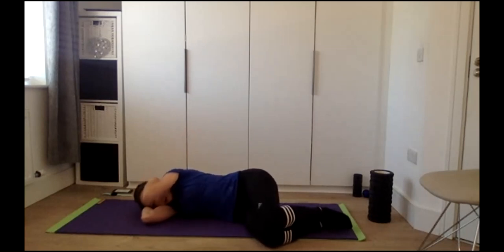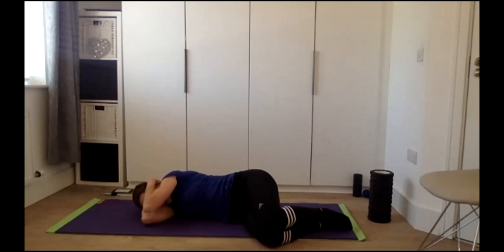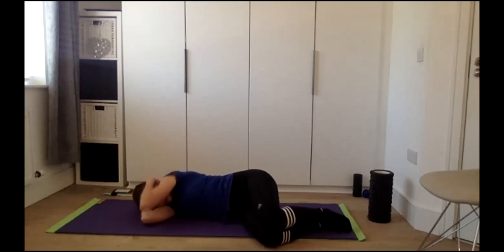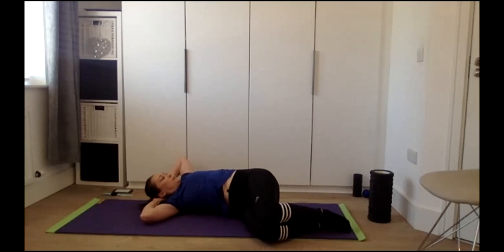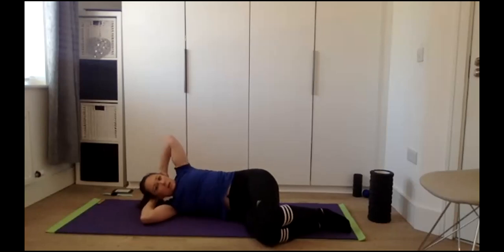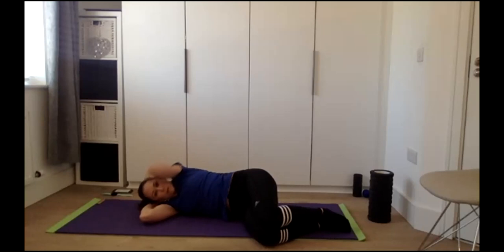And what we're going to do is rotate as far as you can through there and back to the start. You'll either feel this through your T-spine or through your pecs at the front, depending on where you're tightest. And again, we'll go for 4 of those. So we're going all the way around, trying to keep your legs down, trying to lengthen as much as you can through that arm. And last one. And then we'll swap to the opposite side. Lovely.